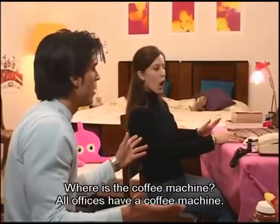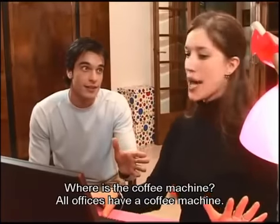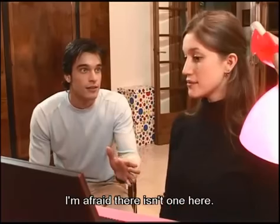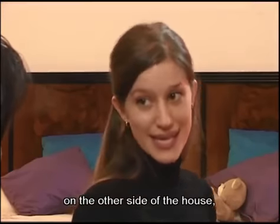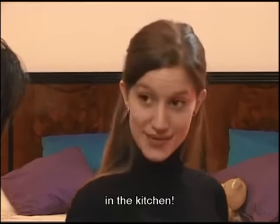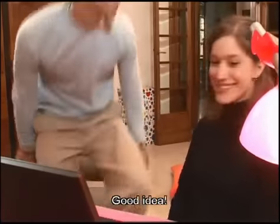Where's the coffee machine? All offices have a coffee machine. I'm afraid there isn't one here. There's a staff kitchen on the other side of the house. In the kitchen. We can have some coffee there. Good idea.